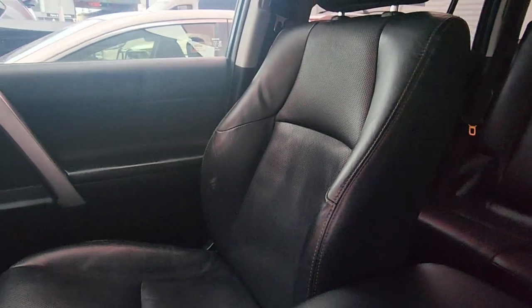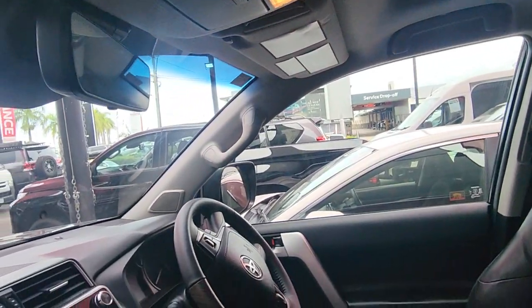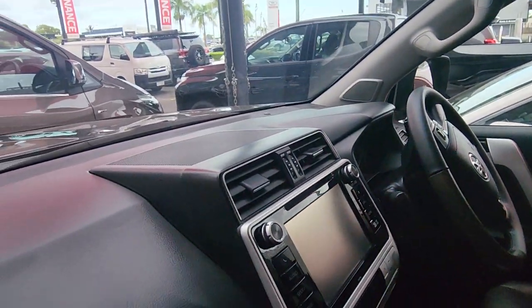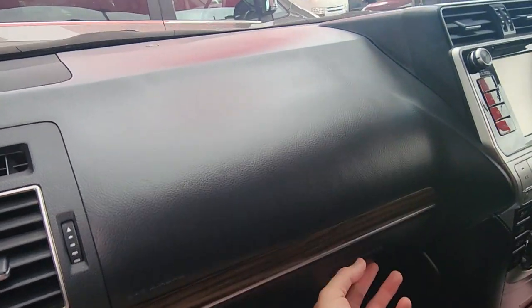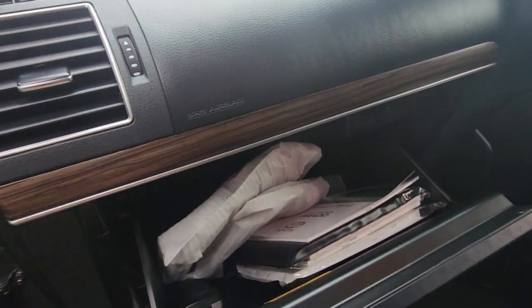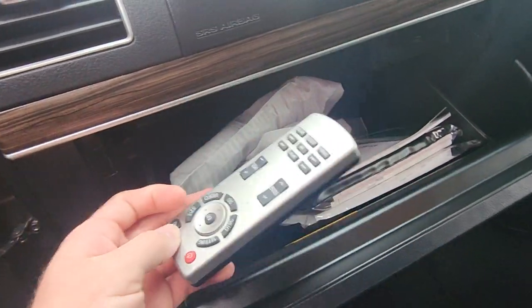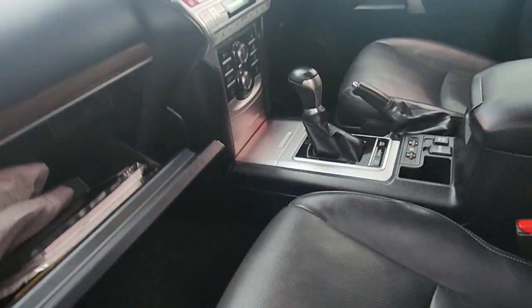Looks like a tiny little smudge on the actual driver's seat, I reckon. I'll see if I can get that off with my finger, but we'll have a look. But very tidy as we come around through the rest of it. So, I didn't see any little scratches or holes or anything in the dash like that. Inside here, so your headphones for the back DVD player as well, all the remote for the DVD player as well, that's all in there too. All your manuals, logbooks, everything like that's in here.